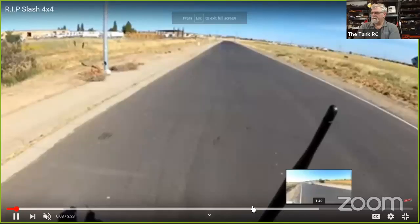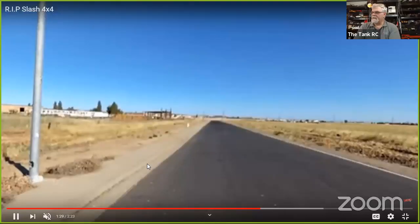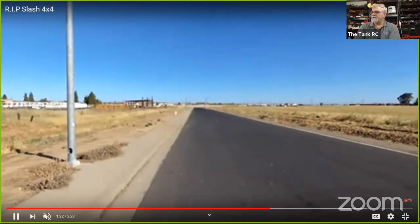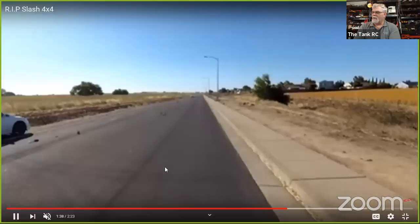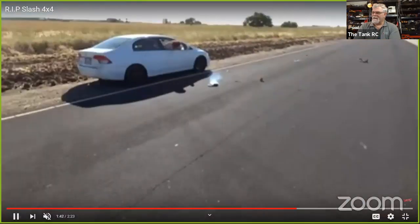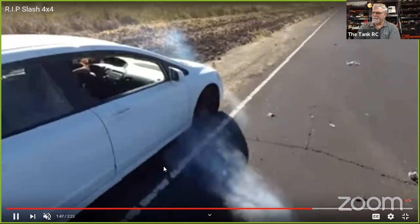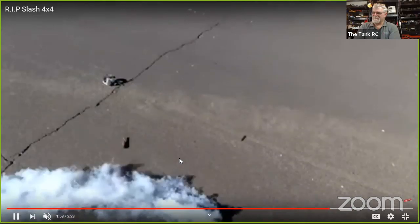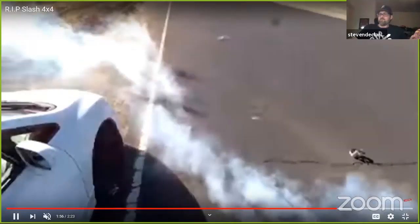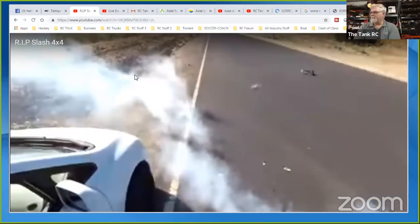Let's see if I can show you real quick. So he's coming back. He's moving over, and then he just goes right towards the car. And then the whole car destroys. The battery's out and starts smoking. There's pieces everywhere. Most of the car is probably still under the car. Everything was just like 1,000 pieces. Wow. All that work he put into it was gone. Yeah, that's too bad.